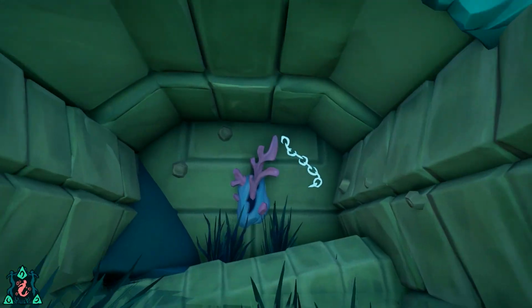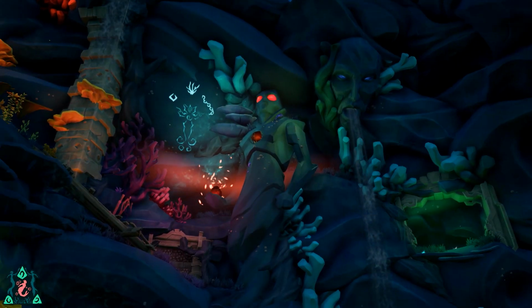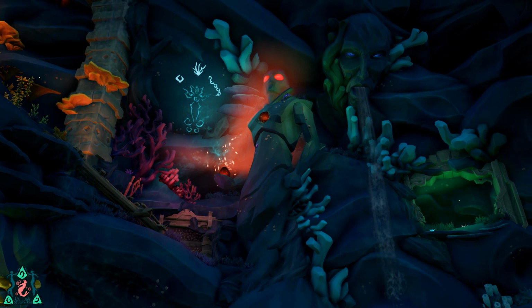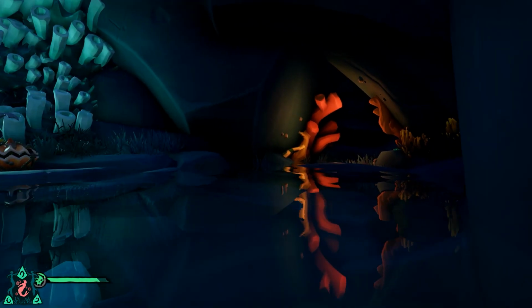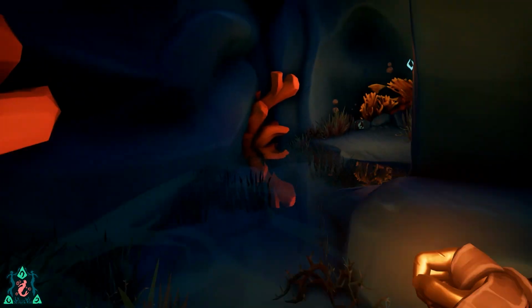And once you've done that, a few things will happen. The yellow gate will open, and a cave that should be to your left if you're looking out from the blue alcove will open as well. Swim over to this, and in here you'll find another one of the levers along with the second journal.